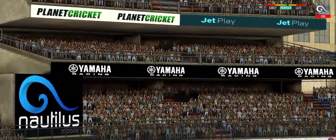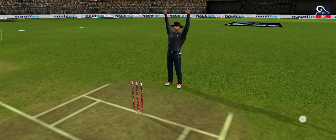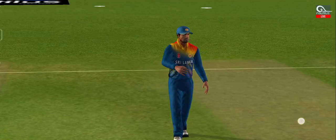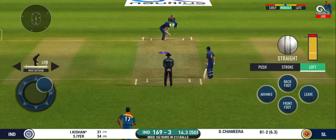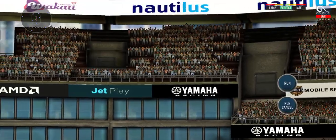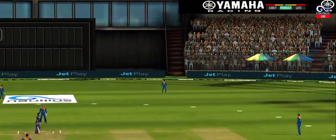Oh, he picked up that nicely. Beautifully picked up all the way. That is great batting by both batsmen. The fielding team desperately needs to break this partnership. It is show time. Crowd going mad here. And he helps himself to a six.